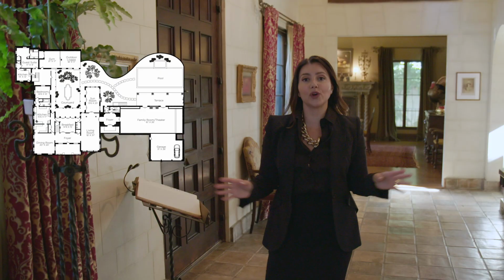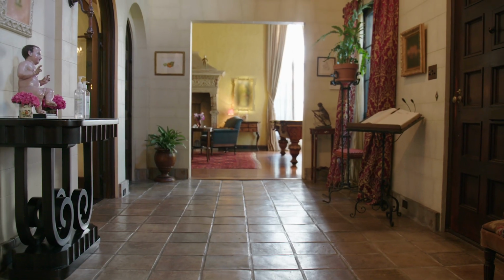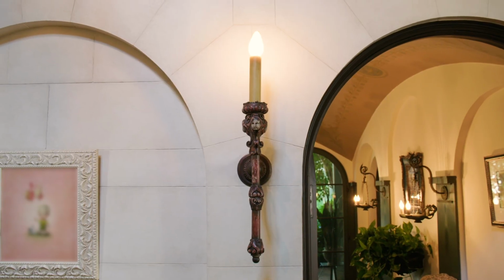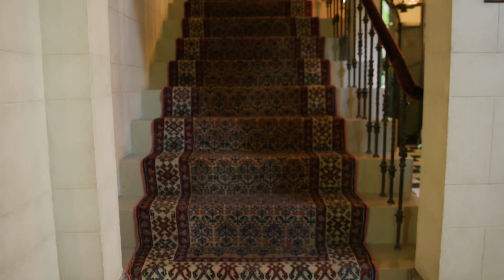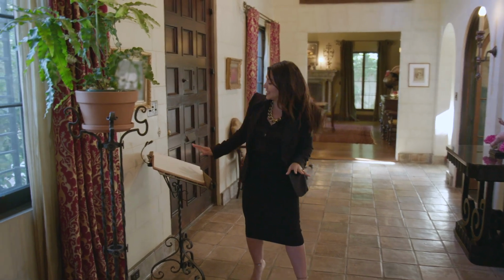Here we are in the foyer of this fabulous 1920s Mediterranean. If you look down, we have a Batchelder tile floor, which is a very period 1920s tile. There's also this gorgeous texture on the walls that looks a lot like limestone. My favorite thing in this entire foyer is this book.